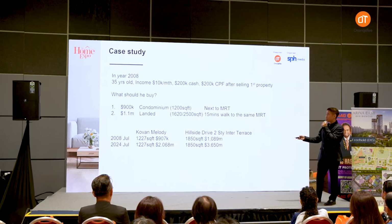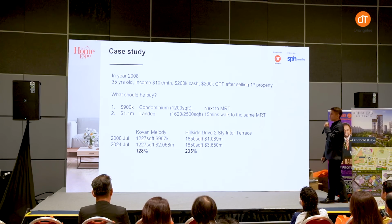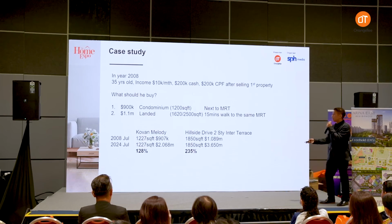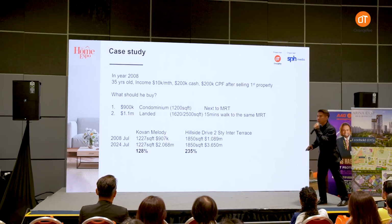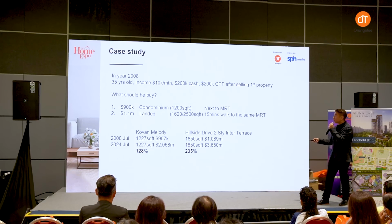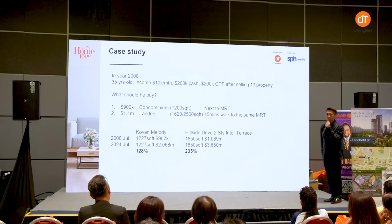The same house that he bought, after 16 years, he cashed out. So in 16 years, how much did he make? Versus a condo, which gives you a decent return of 128%. Not too bad, also can. But if you had bought a landed for only 200K more, and you don't even need 200K, you borrow a loan of 80%, you need an extra 40K only. Correct or not? For an extra 40K, you make an extra of over 1 million.